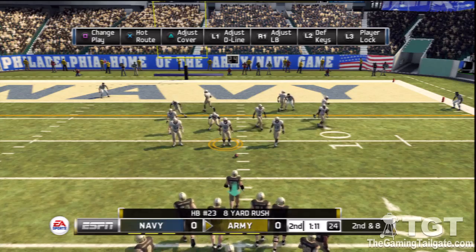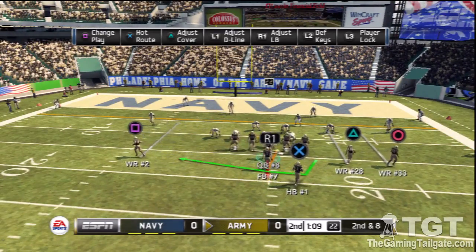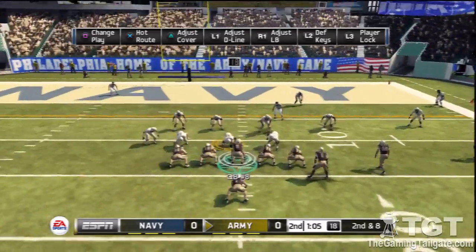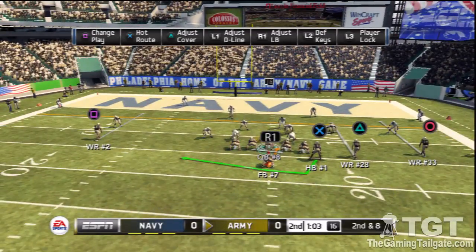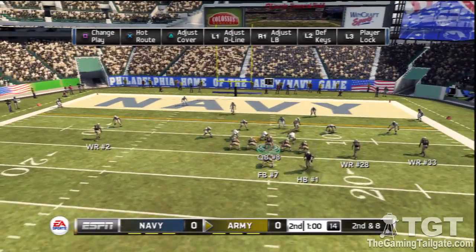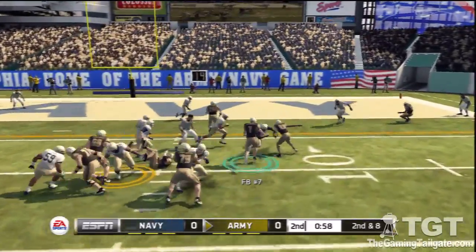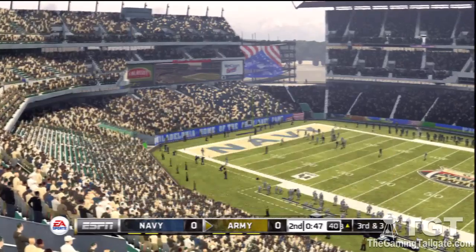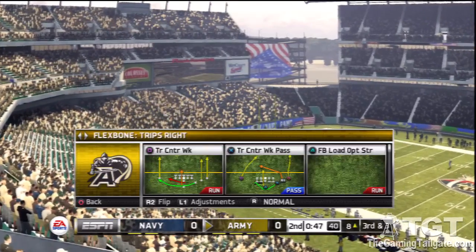From the 13-yard line, 2nd down. Goal to go after a decent run up the gut. Navy will take their first time out of the half.